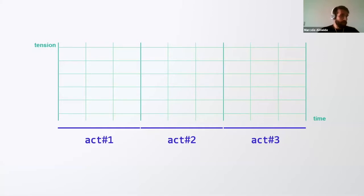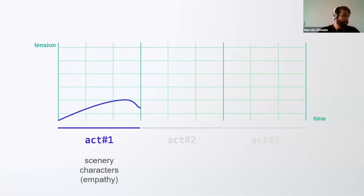In a graphic, we can see this like this. In the first part, you think about scenery and characters. What are we talking about here? Imagine a presentation here. We will talk about this presentation. I have you as spectators that want to learn about something, that want to learn about visual portfolio. And I have this scenery, this online conversation, where I need to provide you the best experience online.